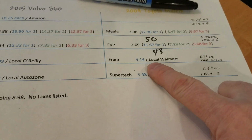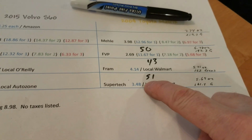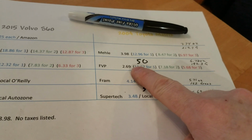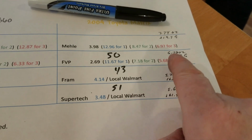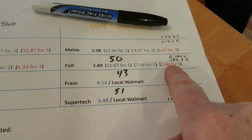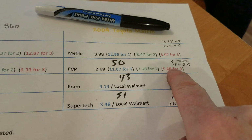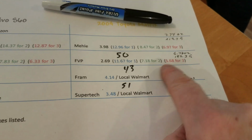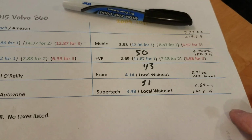Now, if I look down at the locally sourced ones, the Fram is $4.14 every day, no shipping, and Supertech is $3.48 every day. So even though I like the FVP because I can get local stuff better and it's not any better in quality really, it doesn't make sense to buy this from FVP. Now, if I had a dealer's discount or I was buying these in bulk, like 100 or something, I could perhaps get a special deal. But this is the surprise: $3.48 for a Supertech. And I have to tell you guys, I am a little bit shocked by what I found as far as the quality of these things.